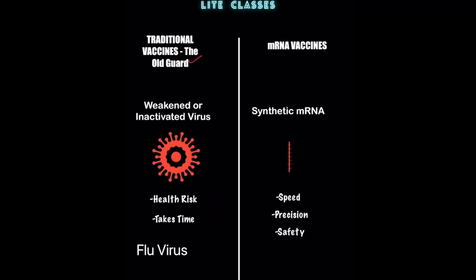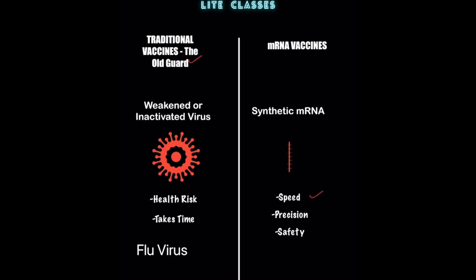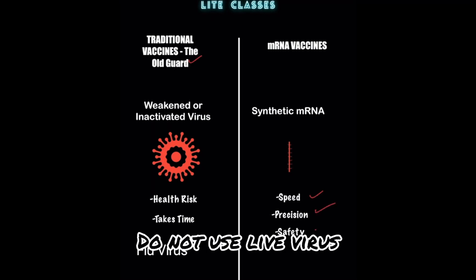Here's why mRNA vaccines are a game changer. They are quicker to develop than traditional vaccines, can be fine-tuned to target specific parts of a virus, and there is no risk of causing disease since they do not use live virus.